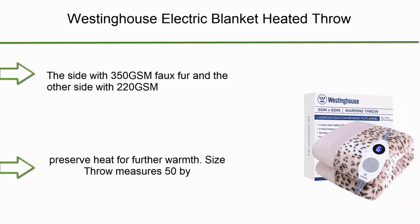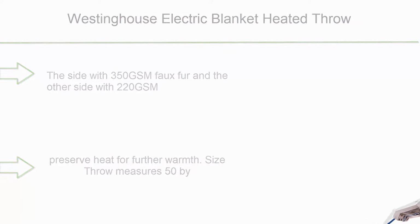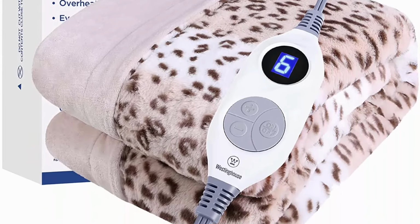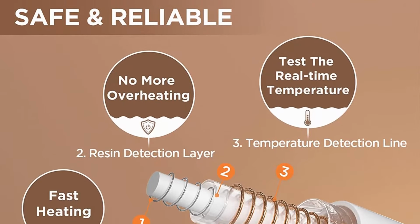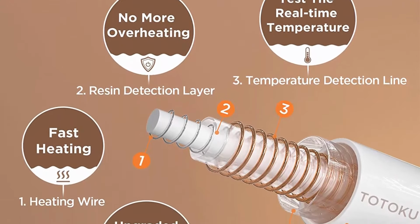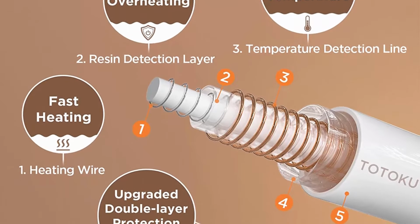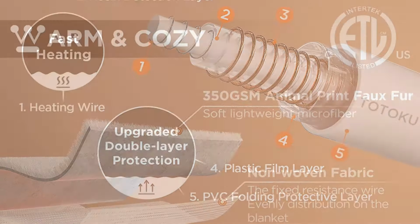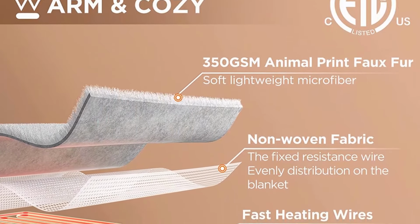Top 6. Westinghouse electric blanket heated throw, luxury faux fur to flannel reversible heating blanket 50x60, 6 heat settings and 4 hours auto off, machine washable, leopard print. Soft and cozy, one side with 350 GSM faux fur and the other side with 220 GSM flannel bring an optimal sense of softness and comfort, both sides working efficiently to preserve heat for further warmth. Size throw measures 50 by 60 inches.